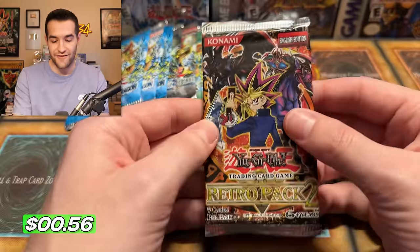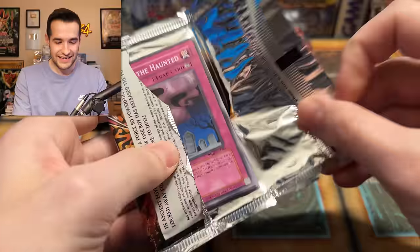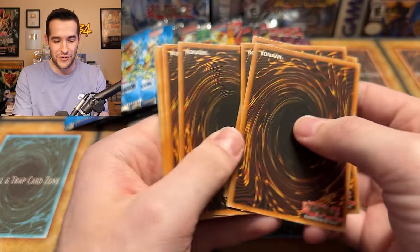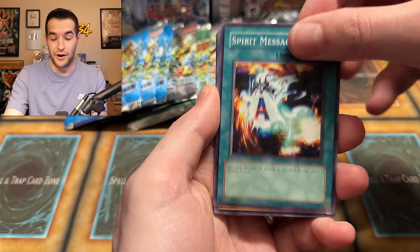Retro Pack 2. We're down to 5 more Retro Pack 2 packs. 5 more chances at a secret rare. Come on. 1, 2, 3, 4. It's been a while since we've even pulled a foil out of them. We have Melkid. Spear Message A, better than L.